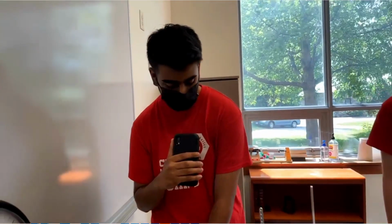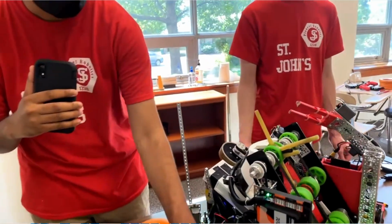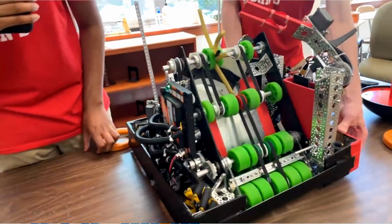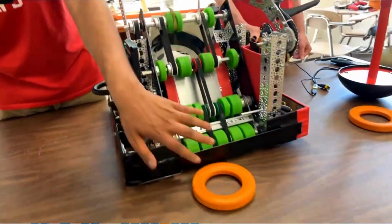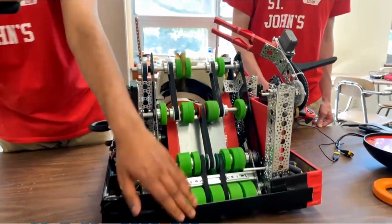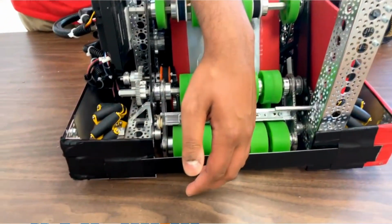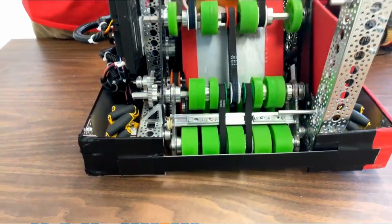Yeah, so our plan this year was to create a system that'll be able to collect a ring efficiently from both the front and the back of the robot. So if we do a quick demo of the front of the robot, you can see that we have 4 axles that'll transition the ring from the bottom up to the top. We have this bar here that'll prevent stacked rings from clogging up the intake.